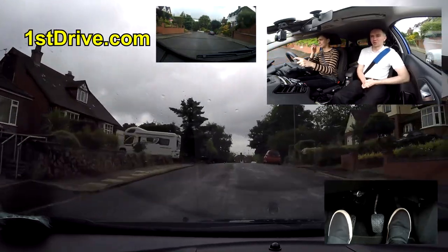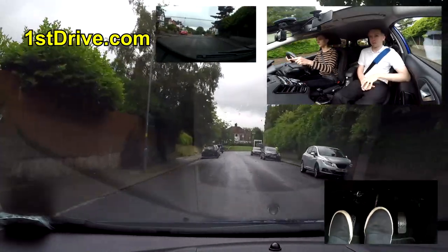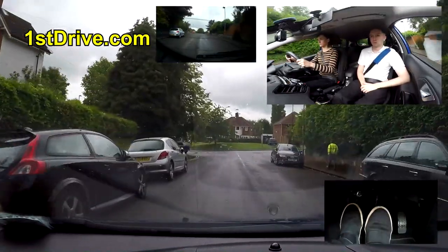So when we get to these roundabouts, I'll talk through them. Like end of the road, we'll go left. But there's going to be box junctions on the roundabouts, which make them a little bit more awkward, or a lot more awkward.